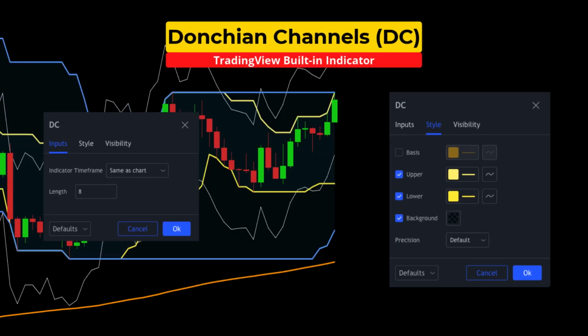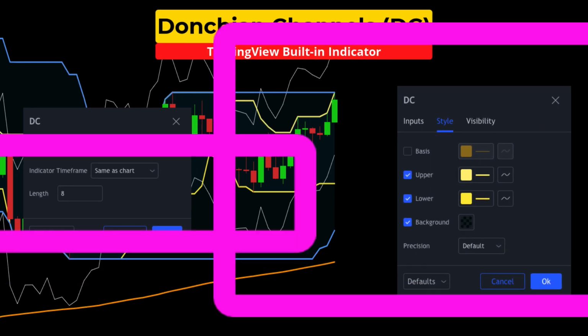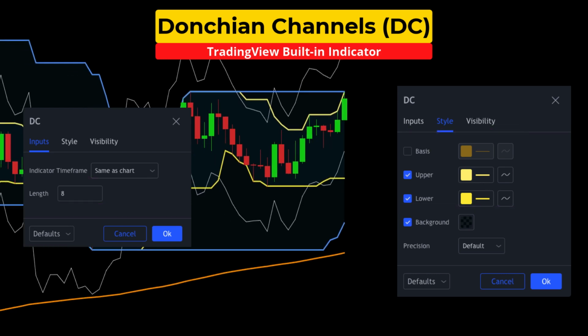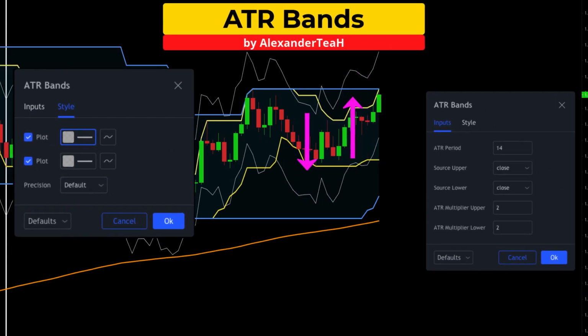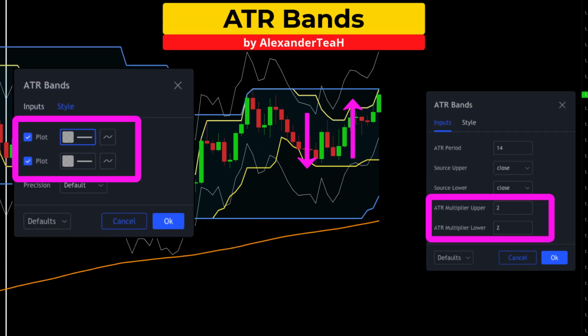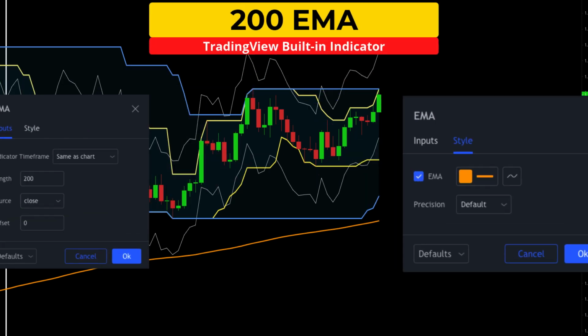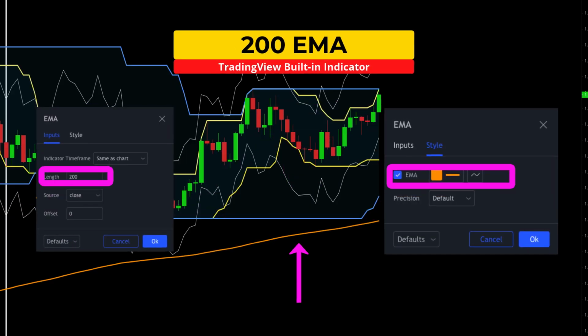The second indicator will be another Donchian channel set to the Fibonacci number of 8 for its length and colored in yellow. Again, I am removing the basis. This indicator will provide our trade exits. The next indicator is the ATR band set to 2 times the ATR and colored in white. Richard Dennis used a similar stop loss method, so this indicator will show us where to place our stop loss level. The fourth and final indicator is the exponential moving average set to the 200 length and colored in orange. This indicator will show us the overall trend direction.